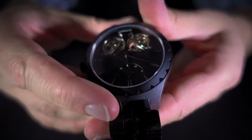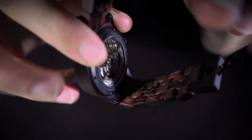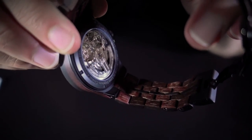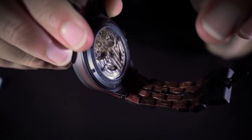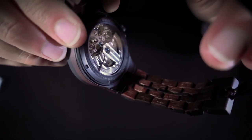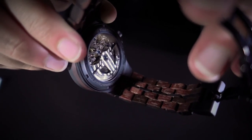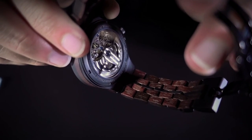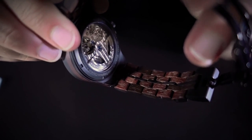So you can wind the crown and power it up that way. Or it can be supplied by the rotor, which is this spinny half disc that you see on the back here. And this is what makes this watch a so-called automatic watch, a self-winding watch. As you wear the watch on your wrist and you move about, move your arm, your hand, your wrist, the natural motions transfer to the rotor, and that serves to wind the mainspring as you're wearing the watch.